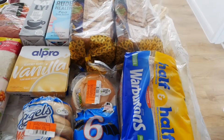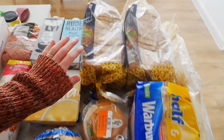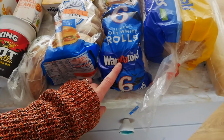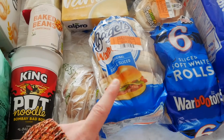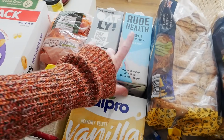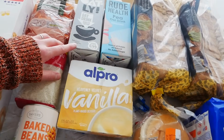Hey guys, the audio for this wasn't great, so I'll try and do a voiceover, but this week was great. We got 3 loaves of bread, which we really needed to stock up the freezer. We also got some burger buns and some bagels here, which are going in the freezer most likely. Got these 2 vegan milks, which are really handy because it's really hard to find cheap vegan milks at the moment, and we'll go through them so quickly.